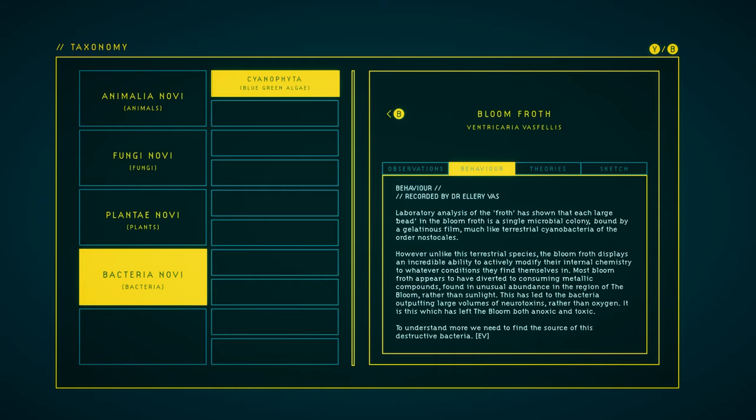Behavior. Laboratory analysis of the froth has shown that each large bead in the bloom froth is a single microbial colony, bound by a gelatinous film, much like terrestrial cyanobacteria of the order Nostocales. However, unlike this terrestrial species, the bloom froth displays an incredible ability to actively modify their internal chemistry to whatever conditions they find themselves in.